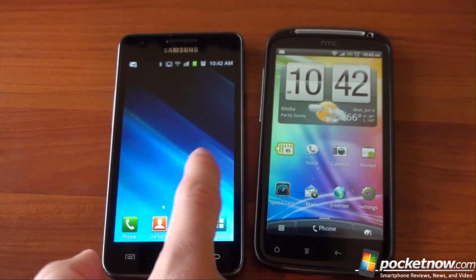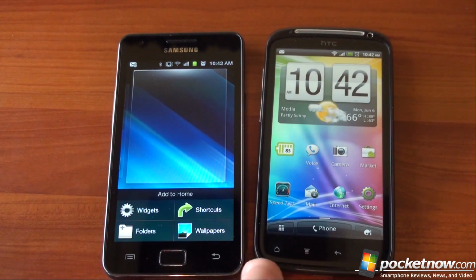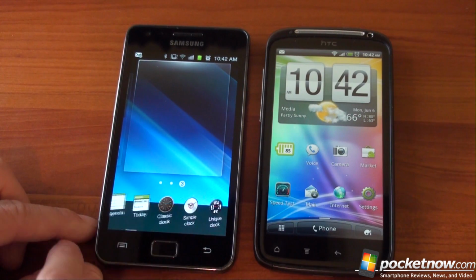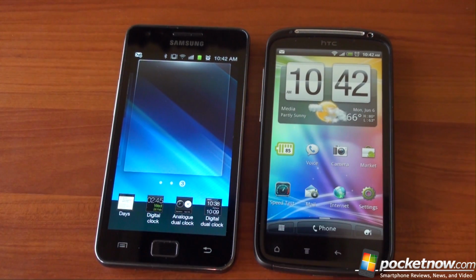Now to add widgets, you tap and hold. You get this cool little pop-up. You tap on widgets, and these are all of the widgets that are available on the Galaxy S2. They're pretty good, but they're not nearly as good as what you get on HTC.